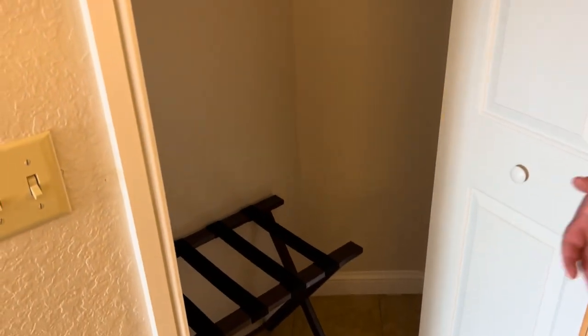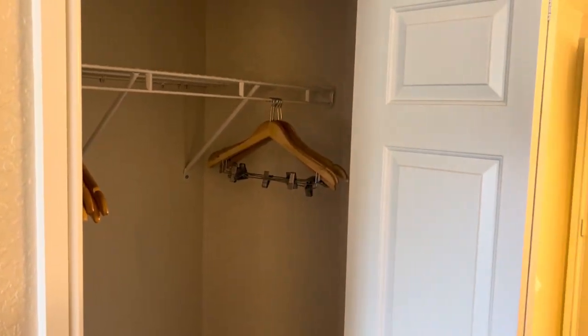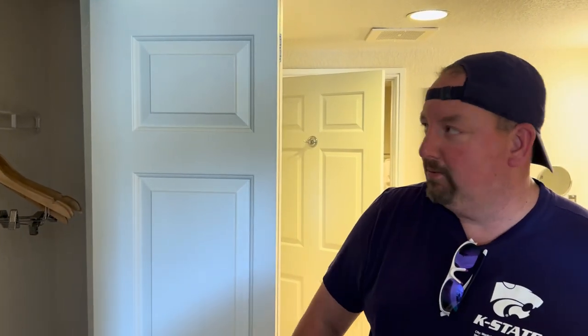And here you just have your basic bedroom closet. I kind of like it's actually out of the bedroom and in here. It gives a little more space. You do have a wall safe. So if you bring anything you feel the need to stick in there, you've got that. And a suitcase rack that I never actually use. But that is there, so we'll get to move into that here shortly.